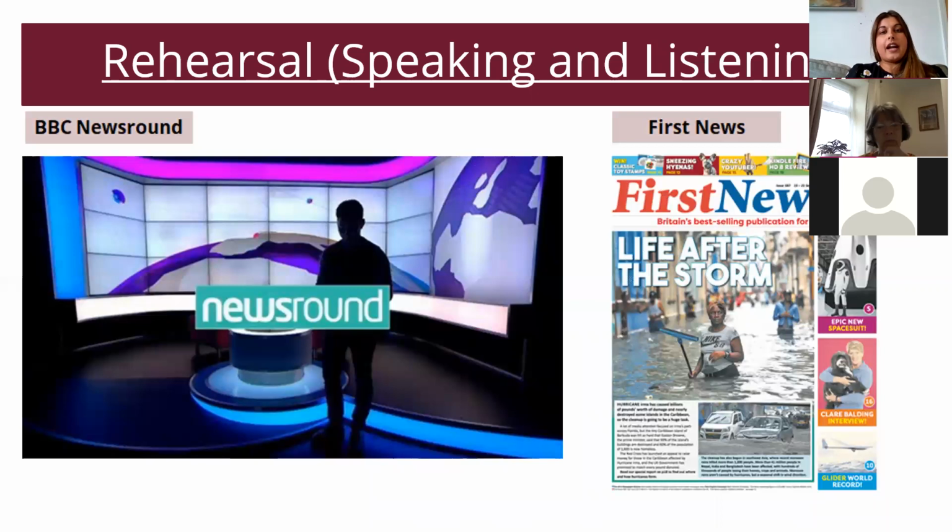Other things that we do within the school to improve our speaking and listening is the First Newspaper, which you can see on the right, which is the children's newspaper. So talking about real life events. We also look at BBC Newsround as well. That's something we do every Thursday at school. So again, talking about real life events with the children.